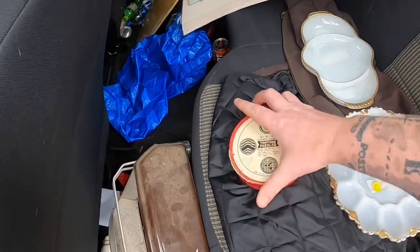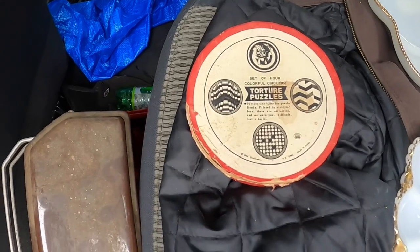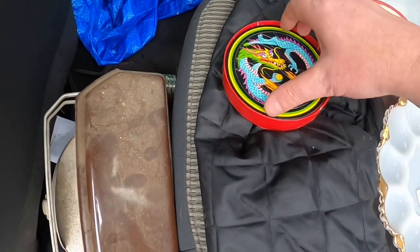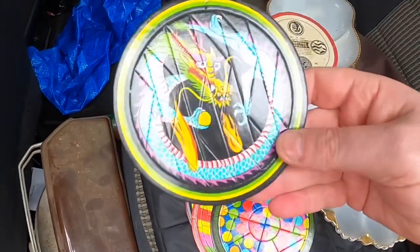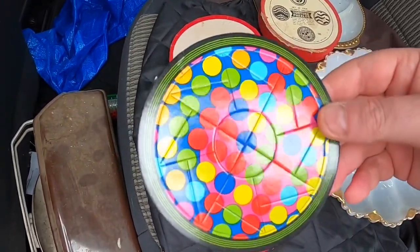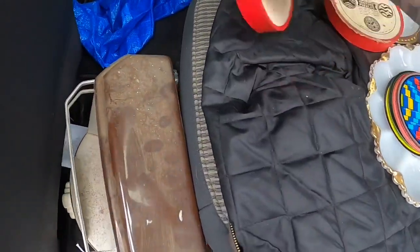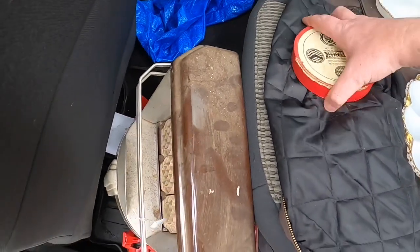Now here's something that Wiki Wife found that she just thought was awesome. These colorful circular torture puzzles, perfect for a time killer for puzzle fiends, and they've never been used. I have to look these up, see what they're actually worth. Yeah, they're just puzzles with crazy cuts. Some really cool ones. Don't know nothing about them. I'll look them up, and if they're not worth anything, then Wiki Wife will keep them.